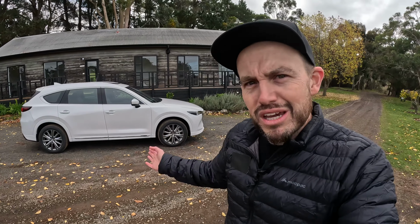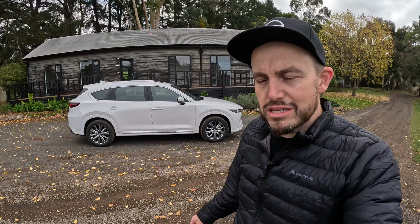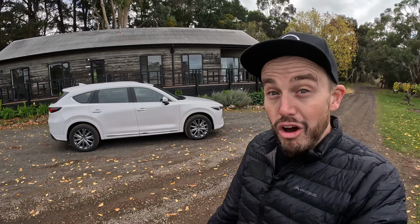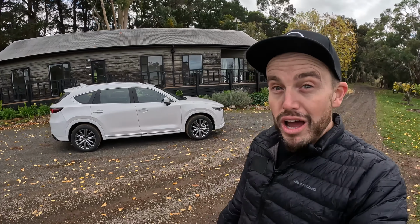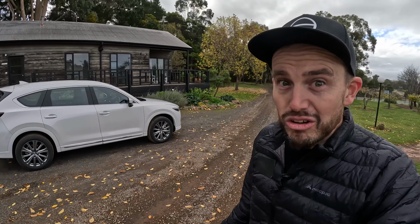The CX-8 is probably bigger than you actually realize. A lot of people say it's just like a bigger CX-5, but actually it's built on the CX-9 wheelbase and it's more than 4.9 meters long. So if you have a tight garage, you're going to want to make sure you do your measuring before you buy this car because it's not little.